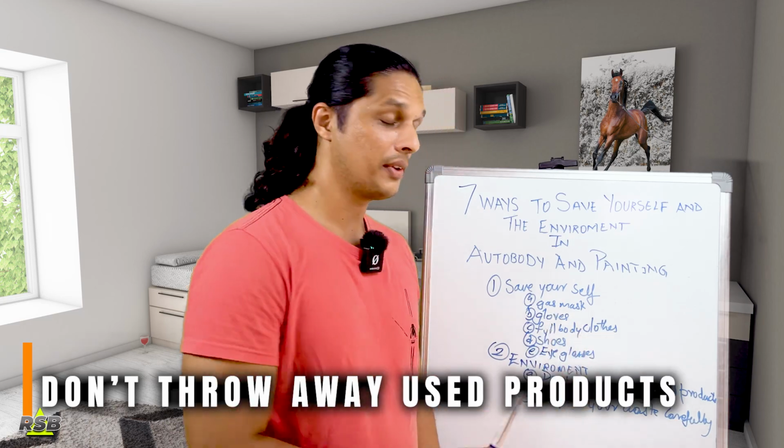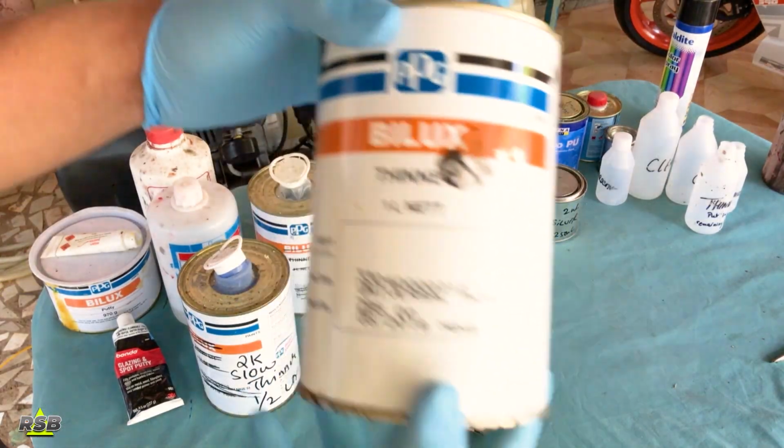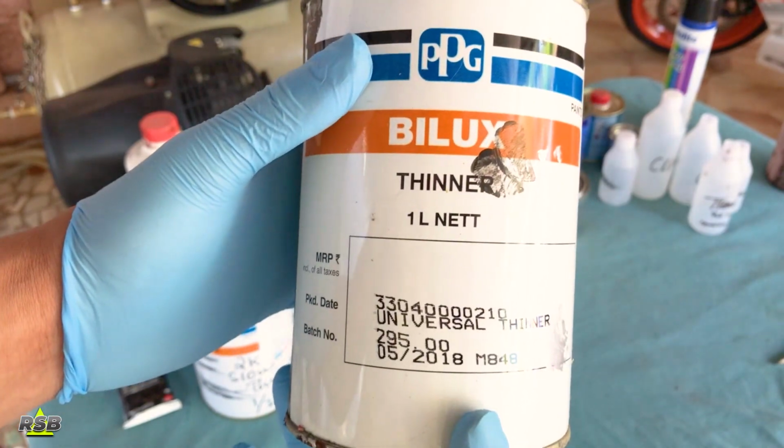Now you should protect your environment. But how will you protect the environment? And the first thing that comes here is don't throw away used products. Yes, guys, you will have leftover thinner, leftover primer, leftover base coat, clear coat. So the thinner you can use to wash the spray guns.